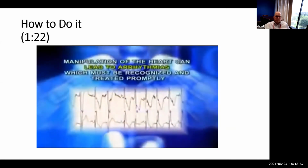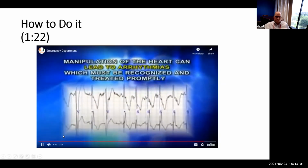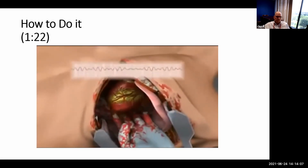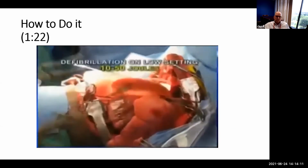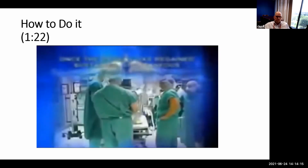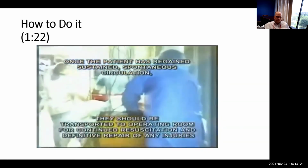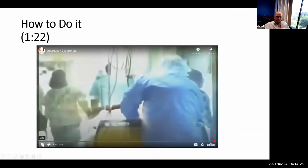Of course, any manipulation of the heart can lead to arrhythmias, which must be recognized and treated promptly. In particular, lifting the heart to control a posterior cardiac injury will often result in arrhythmia. Internal paddles should be immediately available for defibrillation on a low setting of 10 to 50 joules. Once the patient has regained a sustained, spontaneous circulation, they should be transported to the operating room for continued resuscitation and definitive repair of all injuries.